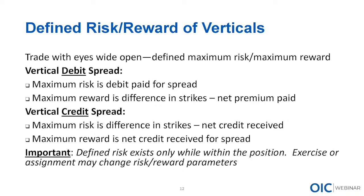So that defined risk that we have, those risk-reward parameters, that's going to exist only while we have that position. Or even, let's take it out further, at expiry. We exercise our position, we're left with long stock, or we're left with short stock, let's say. Now we've got a new risk-reward position of long stock or short stock. So, definitely something to keep in mind, that defined risk is only going to exist while we're in that position.